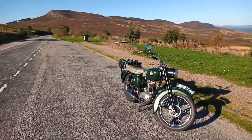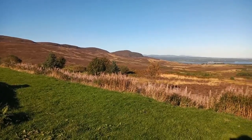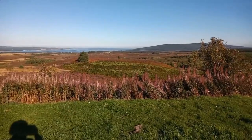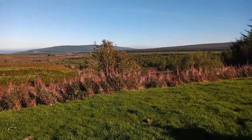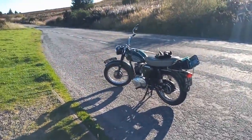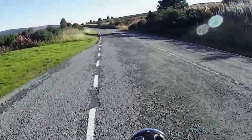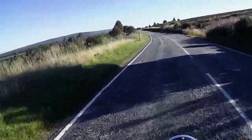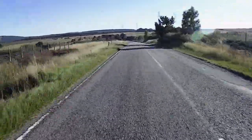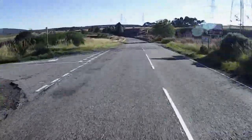Looking back, that is Struy Hill, which the road is named after. One more stop, and it's at the Dornoch Firth viewpoint. It gives a view down onto the Dornoch Bridge, which I crossed not that long ago. Here I've completed the circle. That was the road I took down to Edderton earlier on the left.